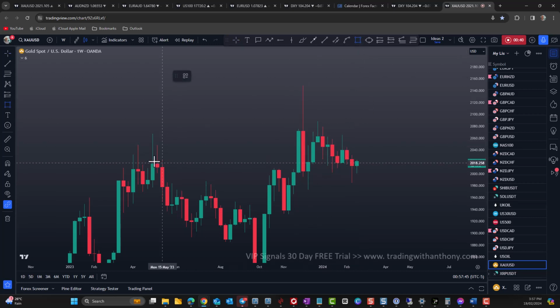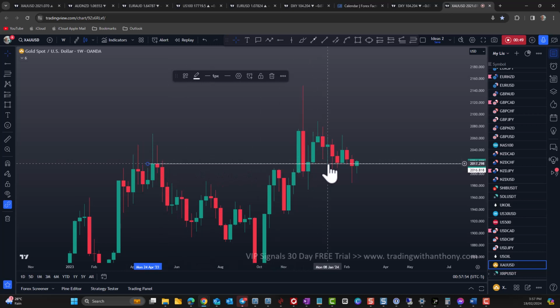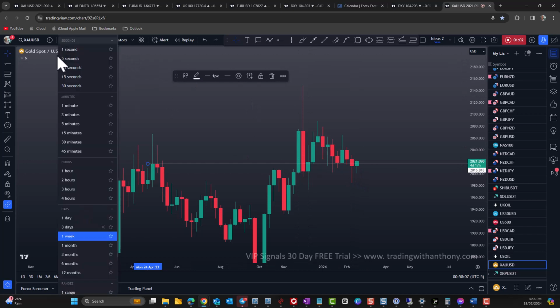If we go back, I mean, we could pull a line through these highs. You can see how the market has reacted around this level. It's trading down into it and it's holding up here. So where to from here is the question. Let's have a look at this on the daily.